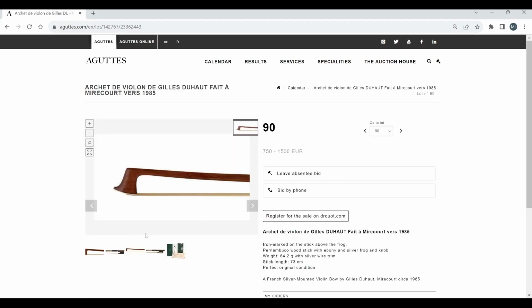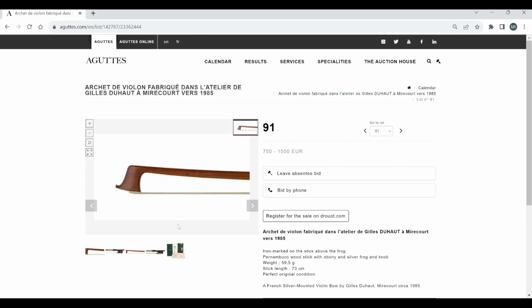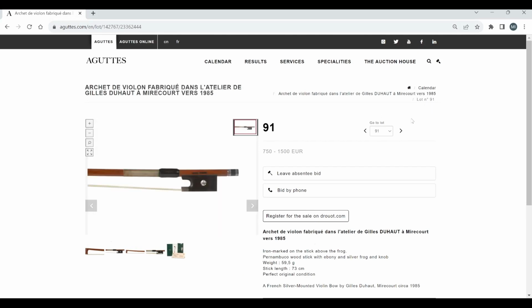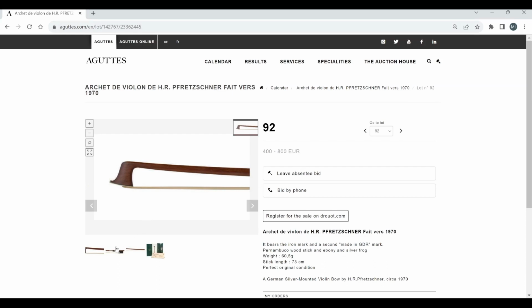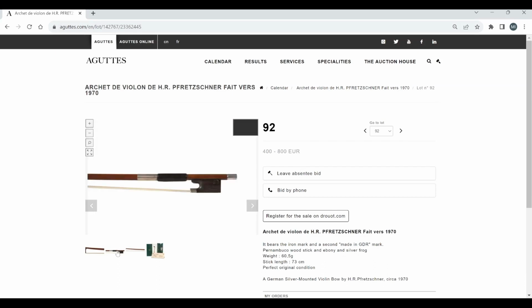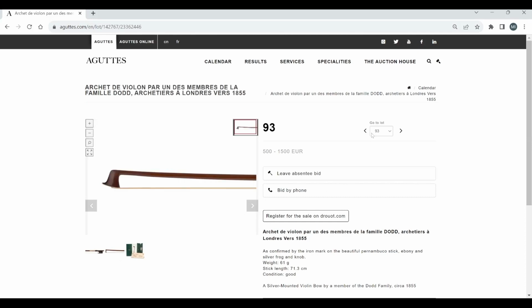French silver mounted violin bow by Gilles Duhaut again. Another one, same maker, a few bows in here. Right, we've got a German silver mounted violin bow by H.R. Frechner, 400 to 800 there, good maker. Silver mounted violin bow by a member of the Dodd family. Wow, two non-French bows in a row, that's quite impressive.